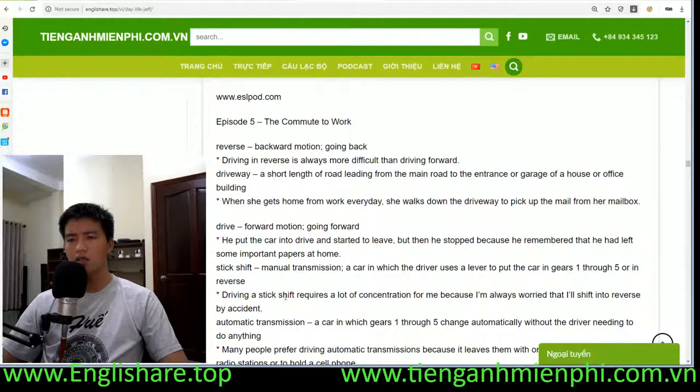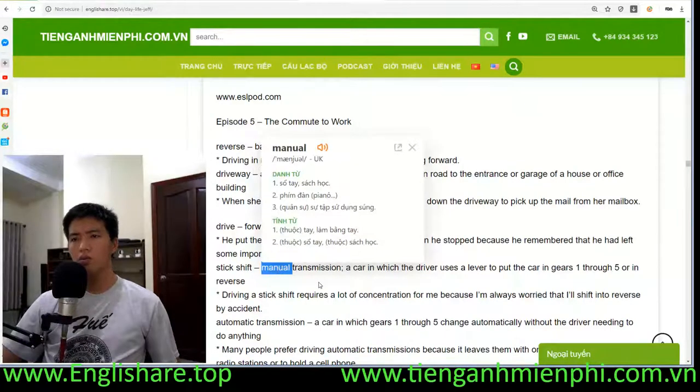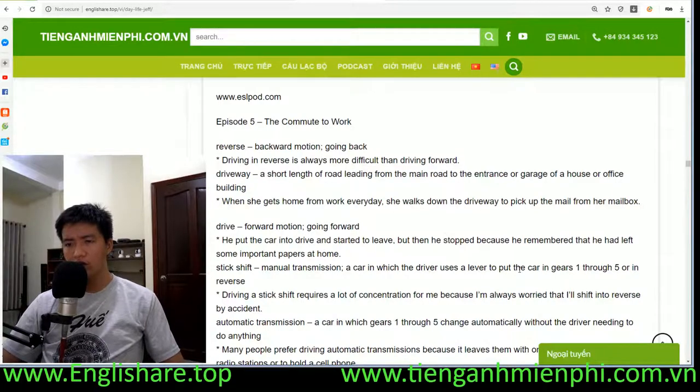Stick shift, manual transmission, a car in which the driver uses a lever to put the car in gears one to five or in reverse. Driving a stick shift requires lots of concentration for me because I'm always worried that I'll shift into reverse by accident.